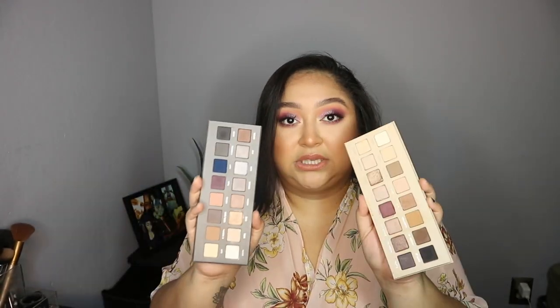I don't know if I got it defective or if everyone's is like this, but on this palette, the Lorac, I think this is the Pro palette. No, this one's the second one. Oh, it's the third one. This is the first one or second one. So I have the second and the third one. So the third one, the shimmers crumble. They absolutely break in the pan and get crumbly. That's the case with this one right here with Medallion. It just was not my cup of tea.